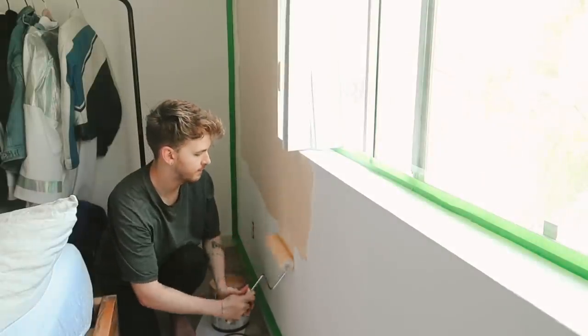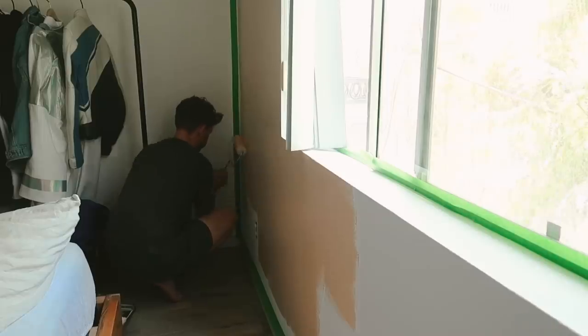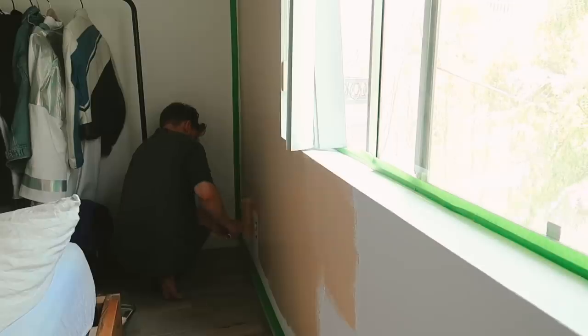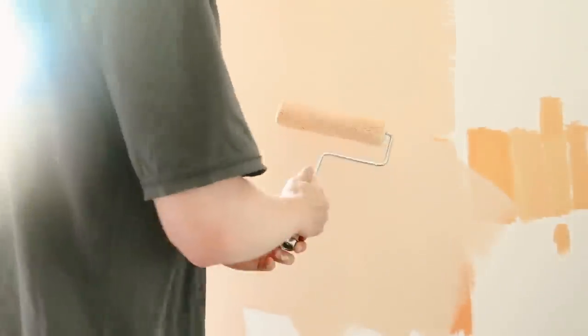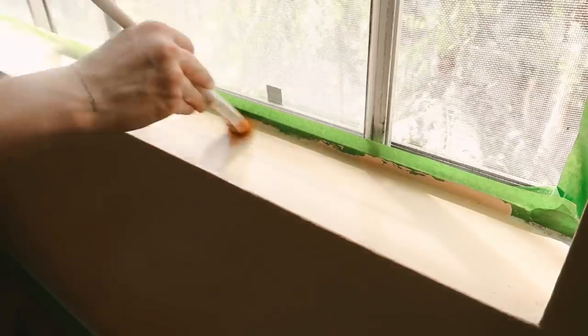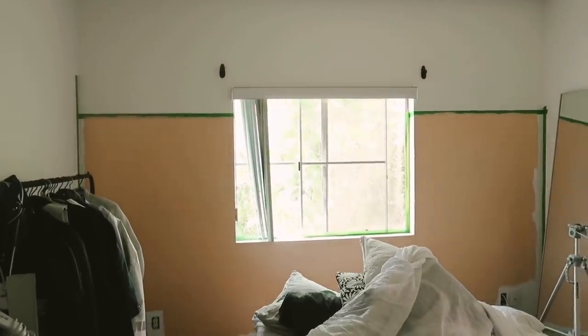And I just did one coat on the entire wall. This was a paint and primer in one, so really only needed one coat. It looked amazing. I went in with a roller in the main sections, and then I used a smaller roller around the window seal. And then lastly, I finished it off with a paintbrush around all of the edges, just to make sure that the paint was all the way to the edge of the tape. And then I let it dry for a couple hours before removing the tape for this reveal.